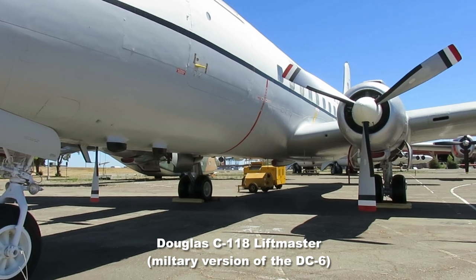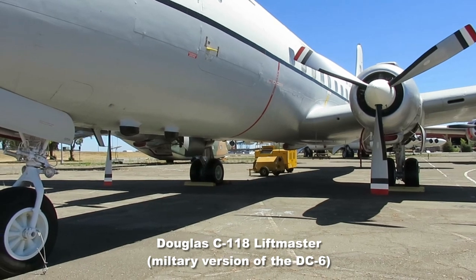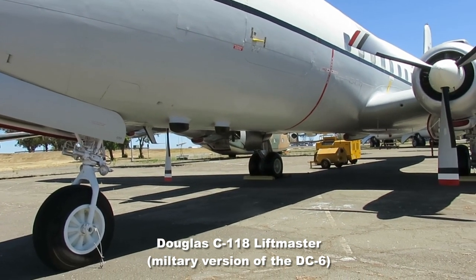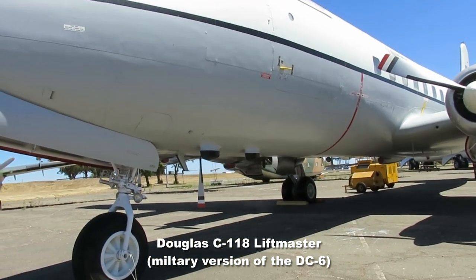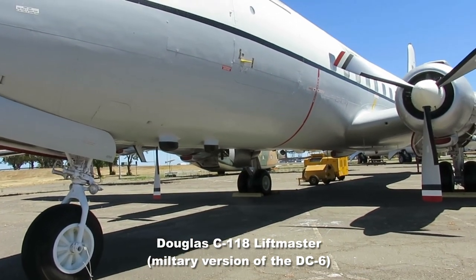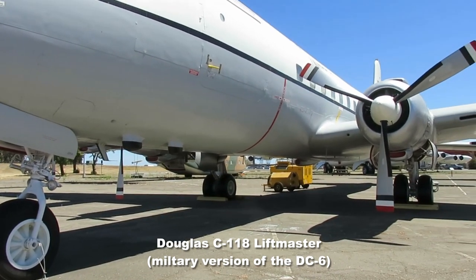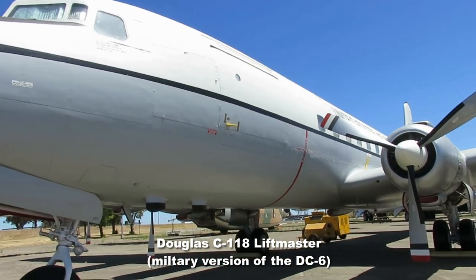The C-118 fuselage was lengthened and the aircraft was re-engined with more powerful 2,500 horsepower Pratt & Whitney R-2800s. The 19th production DC-6 was designated as a VC-118 and modified to replace the aging C-54 Sacred Cow presidential aircraft. It differs from the standard DC-6 configuration in that the aft fuselage was converted into a stateroom. The VC-118 was nicknamed Independence after President Truman's hometown in Missouri, but that's not this aircraft, but it's the same basic type.